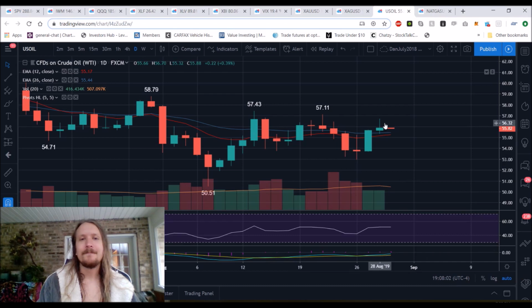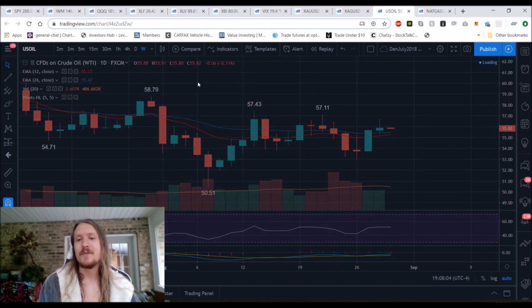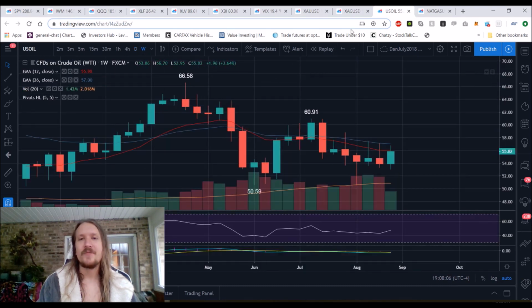And just watching the weekly range for me personally. Want to wait for a break there.